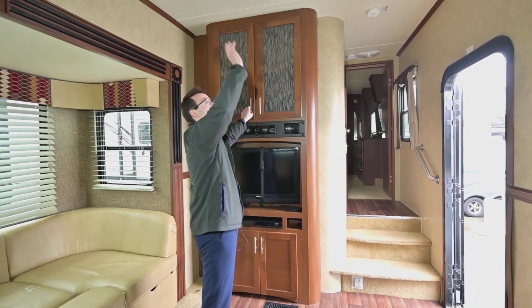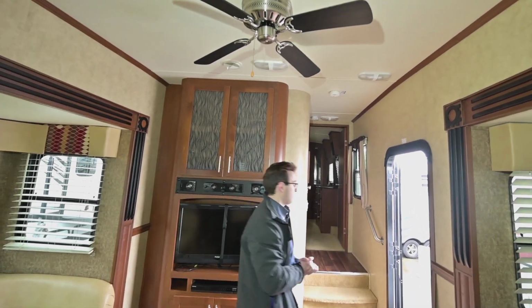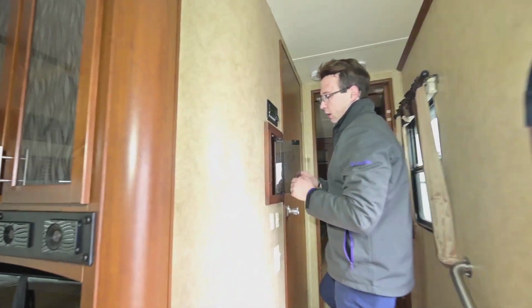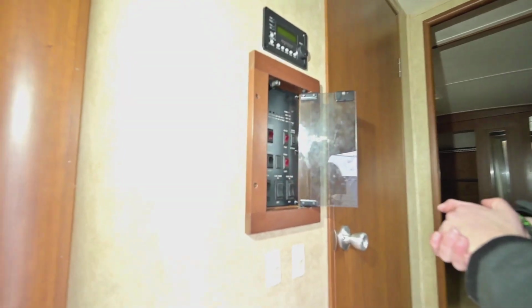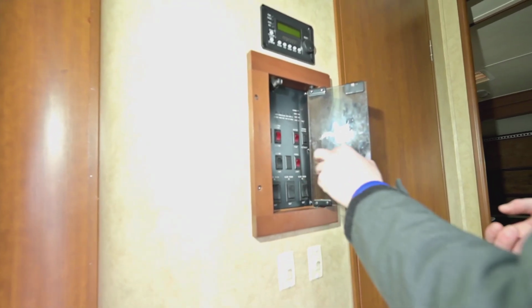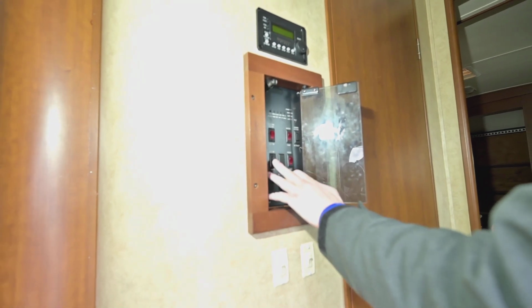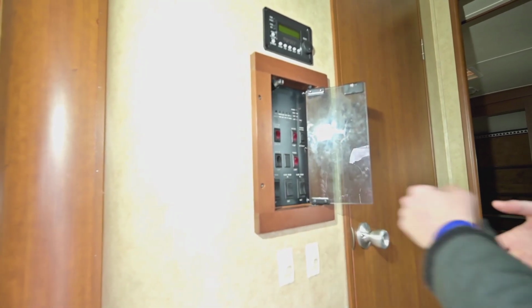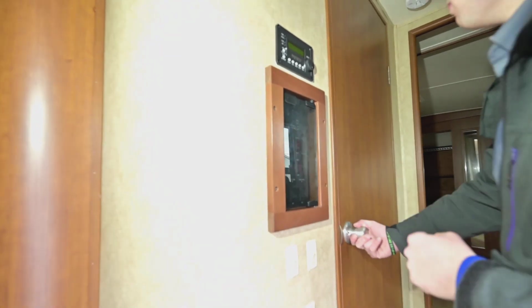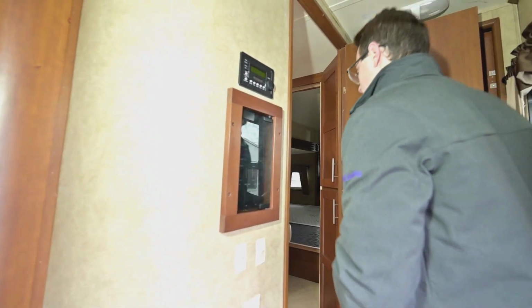And you've got a nice overhead fan to keep things cool in the summertime. And coming up here, so you've got your control panel right here, so your gas electric water heater, your awning extend, your ceiling lights. Don't think we have power right now. Nope, that's okay. You can see all the controls here. Your slide room controls are right here.